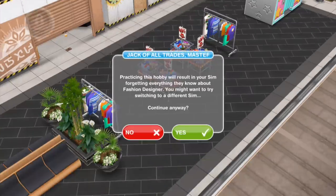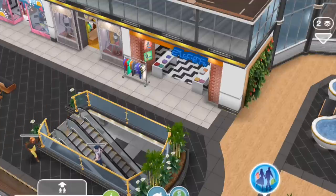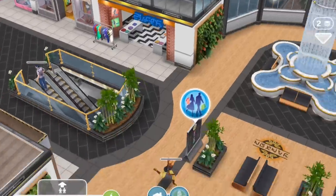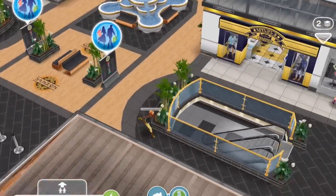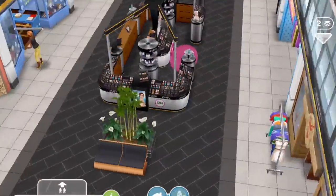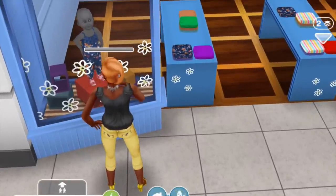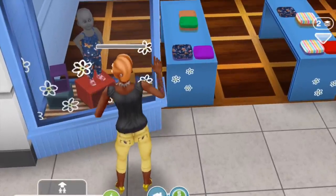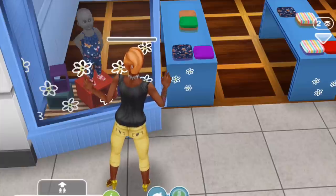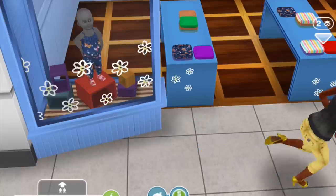Hunt for fashion. 5 hours and 30 minutes. Why is she running? Looking for bargains. Oh, right. Okay. Yeah, so for the first time through the collection, you need to probably just focus on getting one Sim to the highest level in the hobby so that all of the collection items are unlocked and available. But after that, in order to keep getting through the hobby, you can certainly devote as many Sims to the hobby as you want to.